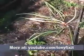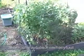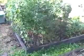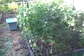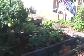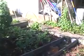I grew garlic in here this year, and there's a little tomato tower, I call it, that I make. I've had to put netting on that because the catbird loves to pop those tomatoes. There's some struggling green peppers over there this year, and a few other things growing in that bed.